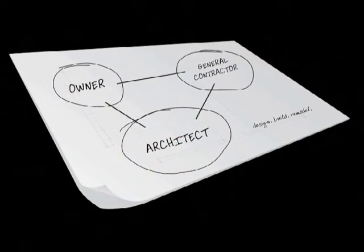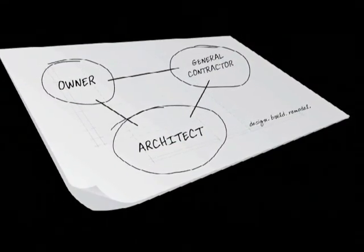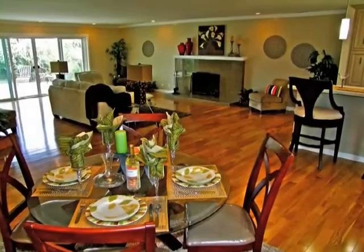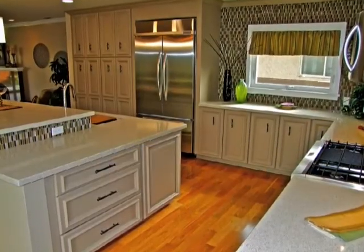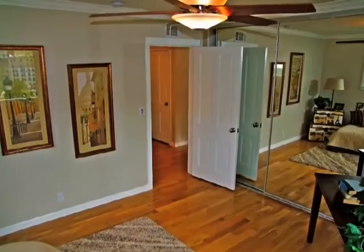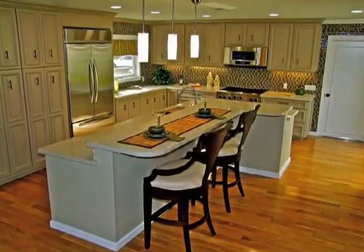The homeowners chose the design-build process with October 5 Home Builders. The process brings the homeowners, architect, and general contractor together right from the beginning. It shortens construction timelines, presents a clear understanding of costs, and provides a single point of responsibility.